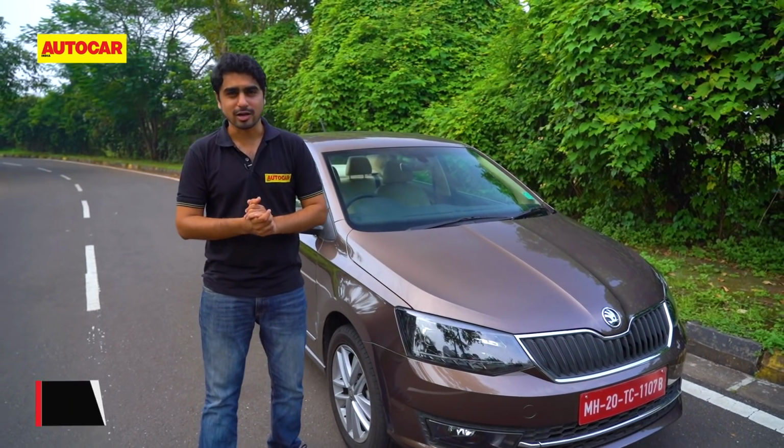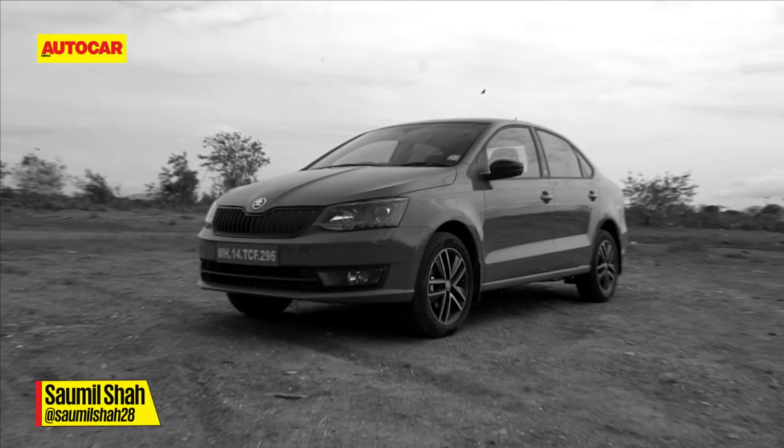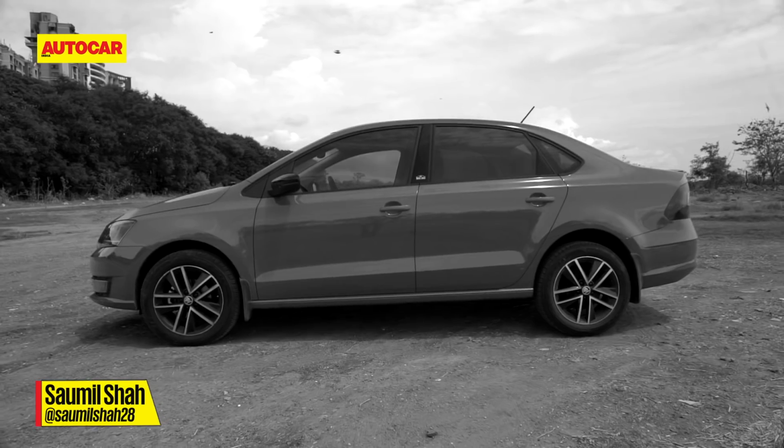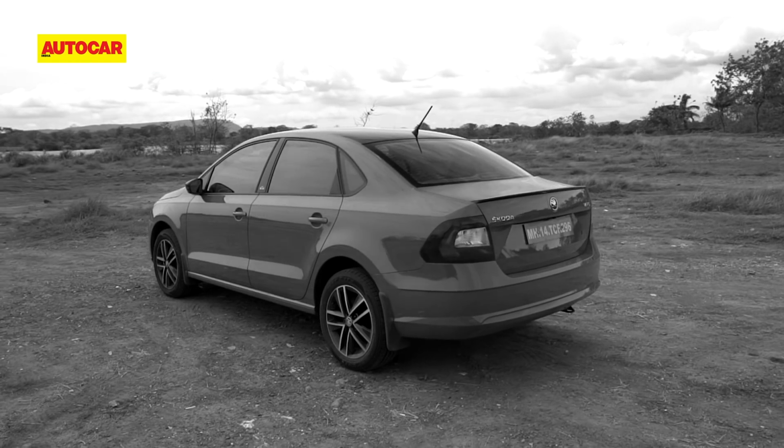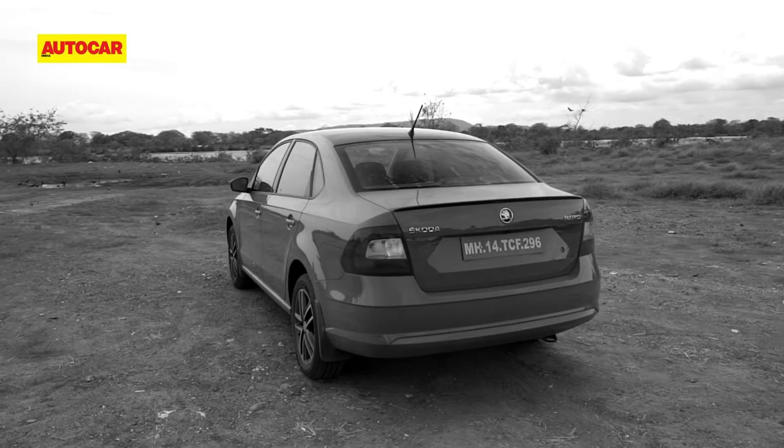This is the Skoda Rapid TSI automatic. But before we begin this review, let's take a look at our first drive video of the Skoda Rapid TSI and let's see what Hurma Sorabji has to say about this motor.